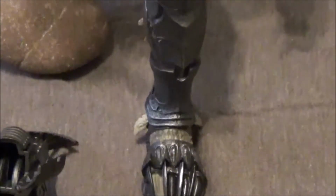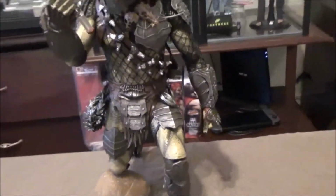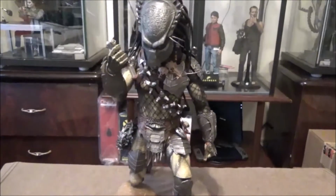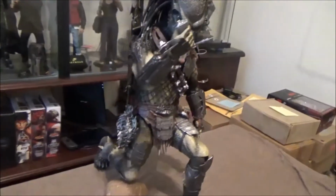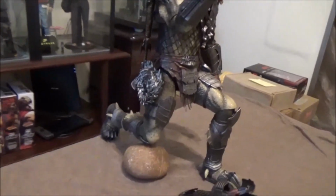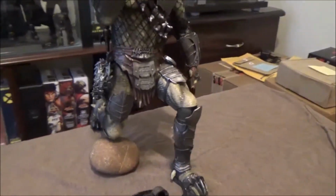There's hindrances like the hose, for example, and the wrist gauntlets. Like I said before, that was an easy fix that Hot Toys could have done. I don't know why they decided to do this. So I'm going to have to give the articulation a 6 out of 10.